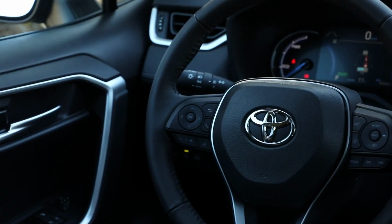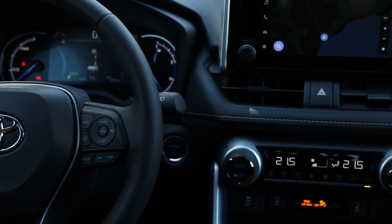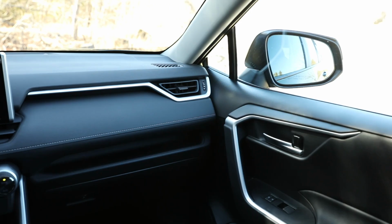I think the summary here is that it nails all the hard points, but I don't love it. It's not a car where I feel like I want to drive it to Moncton. There's no passion behind driving a RAV4. No, it does absolutely everything that I ask of it, and I am not satisfied.